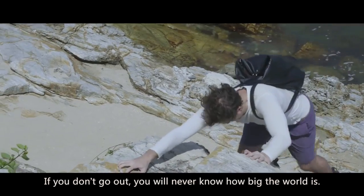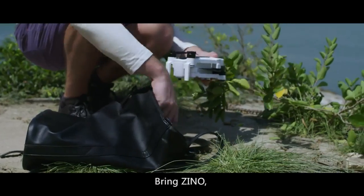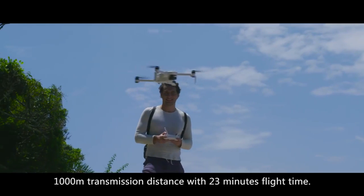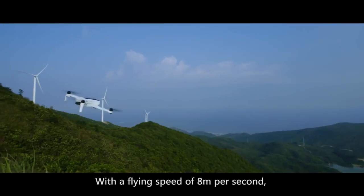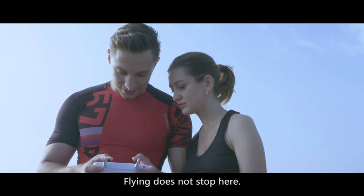If you don't go out, you will never know how big the world is. Bring Zino, 1,000-meter transmission distance with 23 minutes flight time. Get a wider view of the world. With a flying speed of 8 meters per second, flying does not stop here.